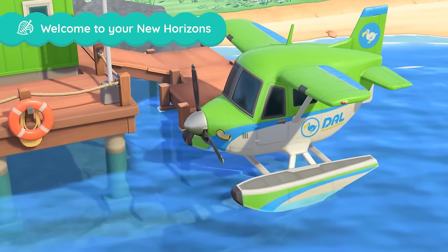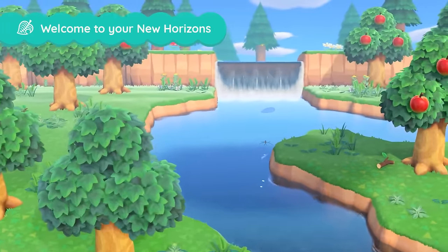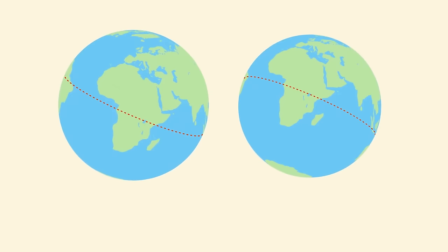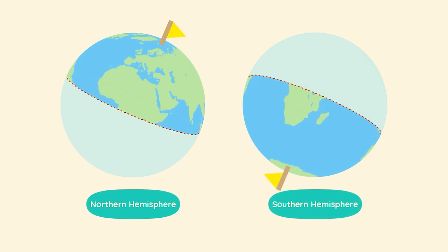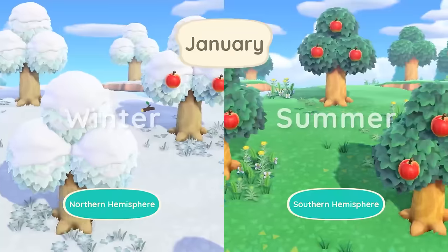Upon arrival at the local airport, you'll be met with a deserted island positively teeming with nature's bounty. When applying for the getaway package, you can choose the island you wish to move to from a wide range of options. Would you like to live in the Northern Hemisphere or the Southern Hemisphere? Don't worry, no matter which you choose, you'll experience all that the four seasons have to offer right from your island.